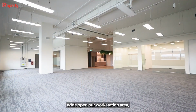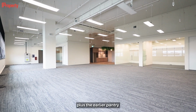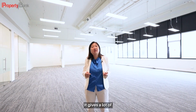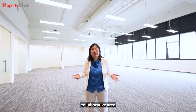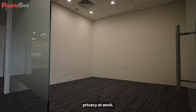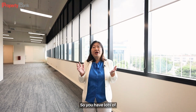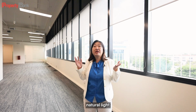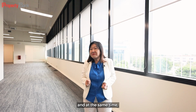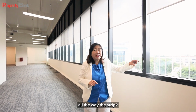Look at this wide open workstation area, plus the earlier pantry that I mentioned. It gives a lot of collaborative area alongside providing the privacy at work. Look at the glass here. It's actually waist height, so you have lots of natural light. And at the same time, do you notice that there is a flower bed all the way along the strip?